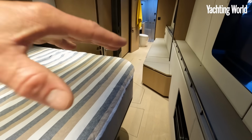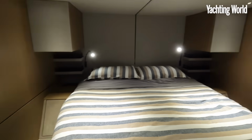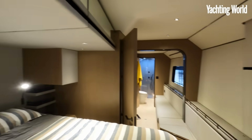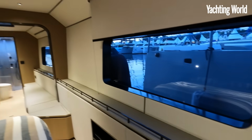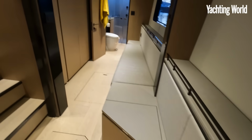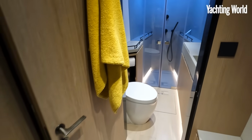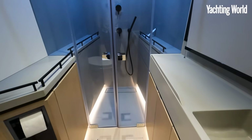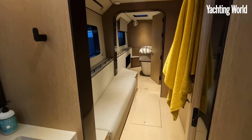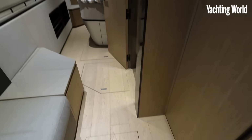So we're now starboard forward, and this is the owner's cabin. So you can see loads and loads of height, natural light, great views, stowage everywhere. I mean, look at this. This is just a bank of wardrobes. I'm not going to open it all up. It's an owner's yacht. But just giving you a little idea. And all of this is super lightweight. So foam sandwich with veneers and everything in carbon.